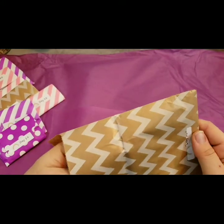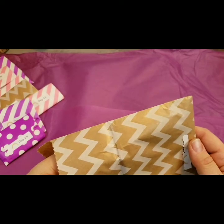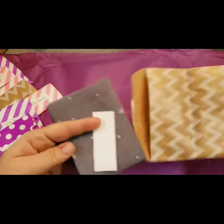I don't know why my camera keeps moving. I am nowhere near it.